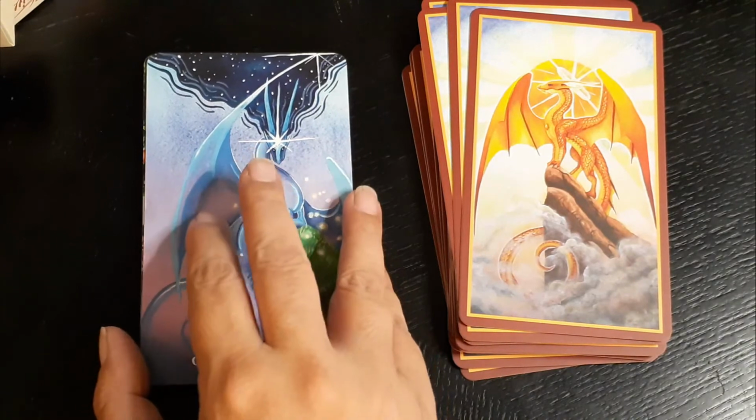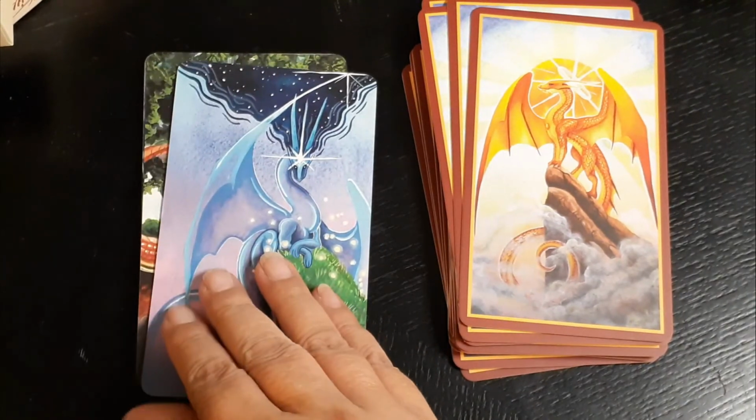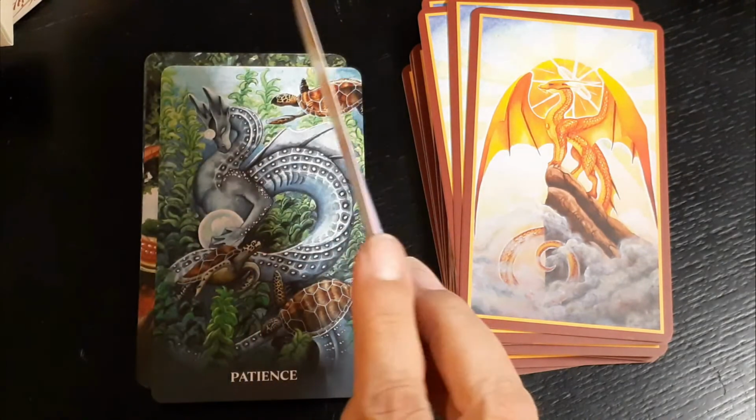Interesting. Let's see. These cards just get more and more beautiful as we go.